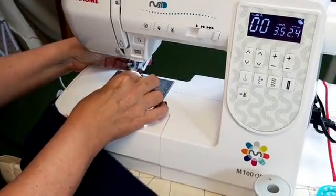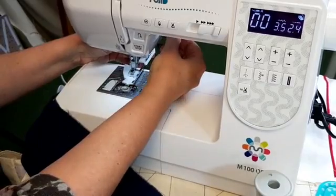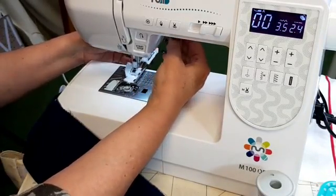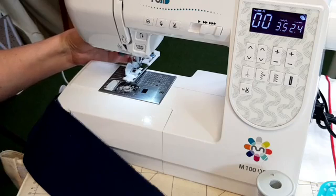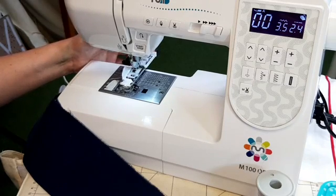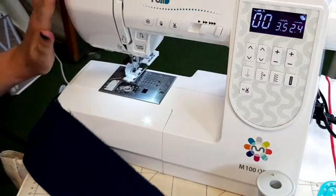Just going to lower that down. Make sure that's clipped on. There we go. Okay, so it always feels a bit wobbly when you first put it on, but that's fine. And then you need to pull down the buttonhole lever. On this machine, there's a little black lever on the left-hand side there, which pulls down and sits in between the two little guides here. Okay, so that's all set up, ready to go.